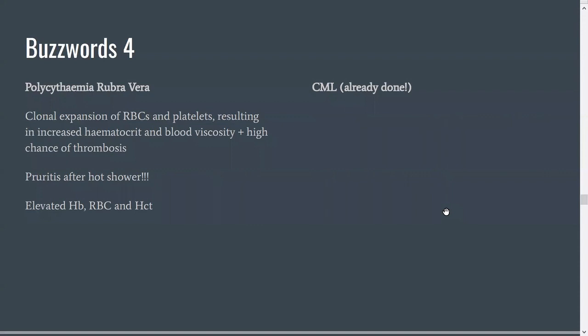Finally, we'll look at polycythemia rubra vera because we've already done CML. PRV has your very classic buzzword, pruritus in the hot, like after coming out of a hot shower. So people are very itchy after coming out. Polycythemia rubra vera is the clonal expansion of red blood cells specifically, which causes increased viscosity in your blood and a high hematocrit, which thus increases your chances of thrombosis. So PRV can come up, and it's reasonably important for you guys to remember the classic presentation, which is pruritus after a hot shower.